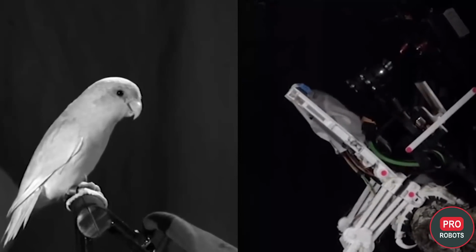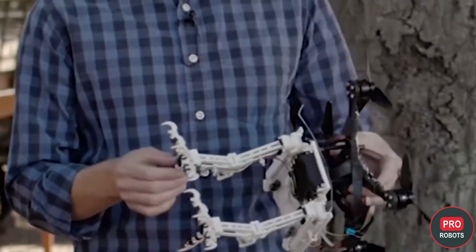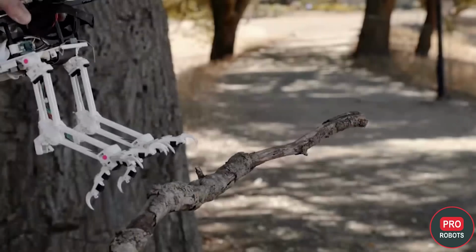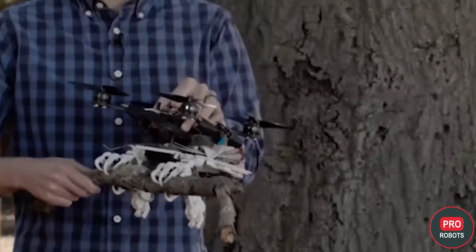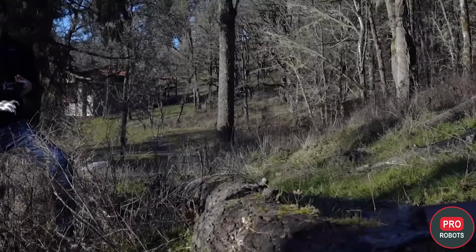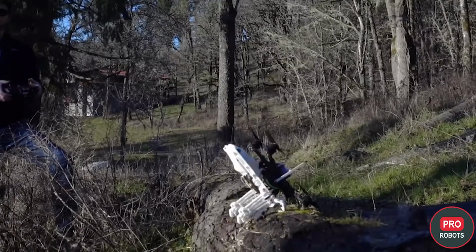A team from Stanford University has developed 3D printed legs for drones that replicate the paws of a peregrine falcon in design. They allow the drone to land on any branches. The mechanical grip design, called SNAG, consists of a base, the bones, muscles, the motors, and tendons, the fishing line that connects the motors to the base. The mechanism absorbs impact energy when it lands and passively converts it into a gripping force.